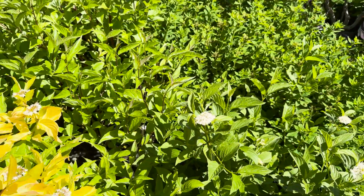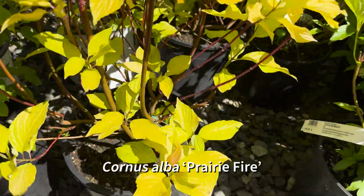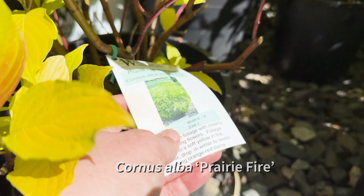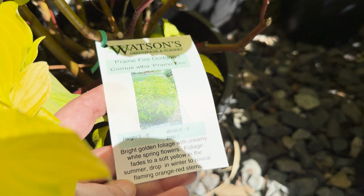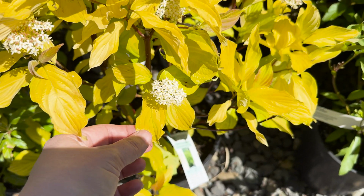And then right next to it, I couldn't help but notice this Cornus alba called Prairie Fire. I had never seen a red twig dogwood that had this color of leaf before, so I thought I would show you that as well. It pretty much has the same stats. It gets a little smaller, 5 to 8 feet tall and wide.